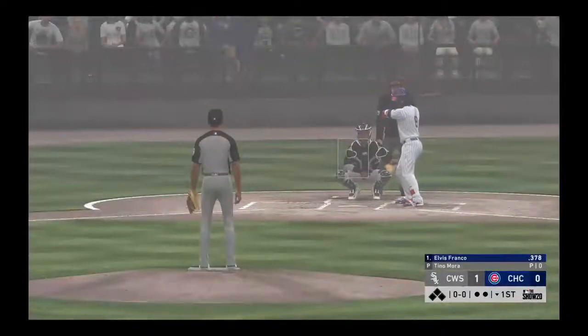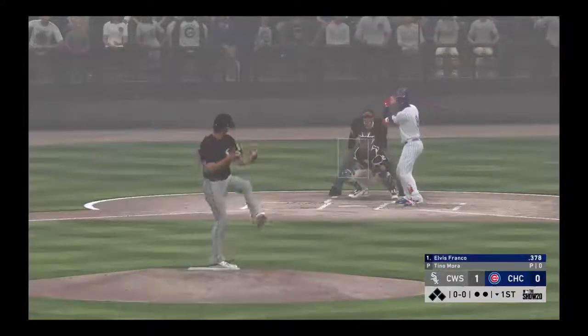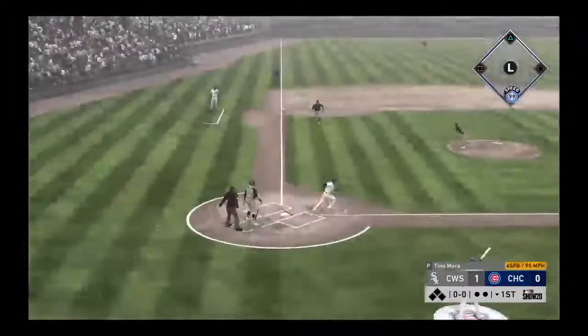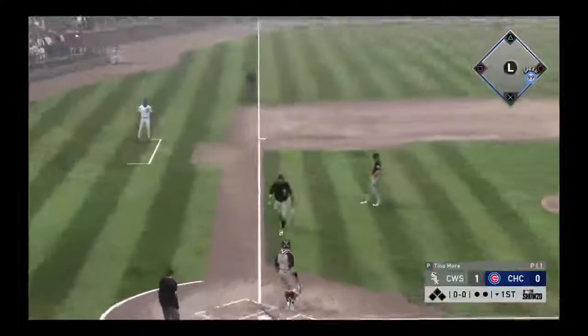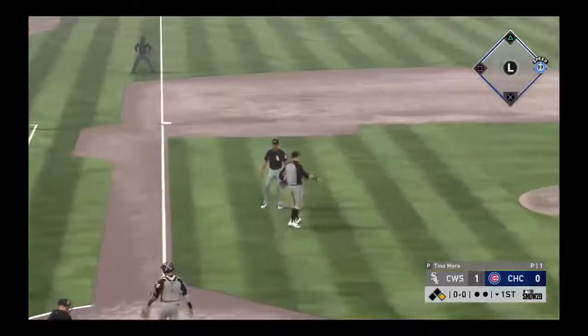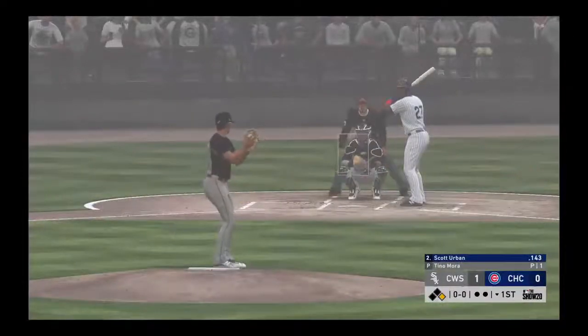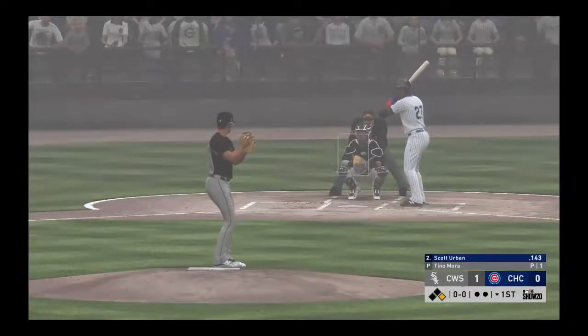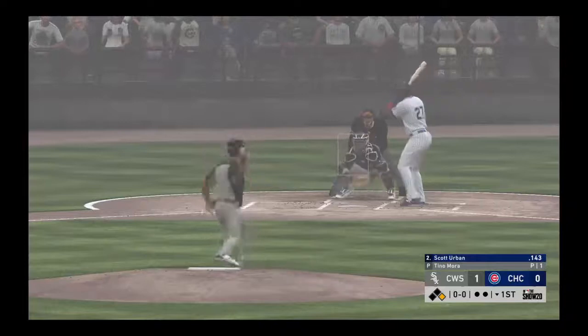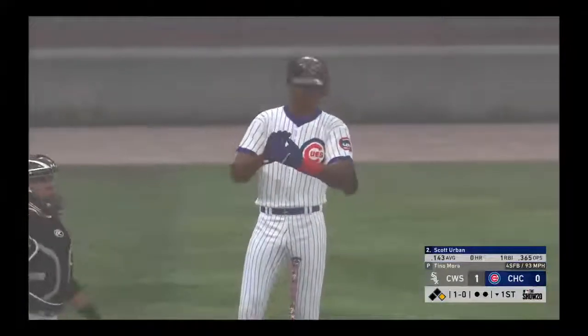Stepping into the box, Elvis Franco. He'll lead things off here in the bottom half of the first. He'll try to bunt his way on as he gets this one down. Oh, and it eats him up a bit. Batting second, the right fielder, Scott Urban. At the plate, Scott Urban, as he will look at a first pitch fastball for ball one.